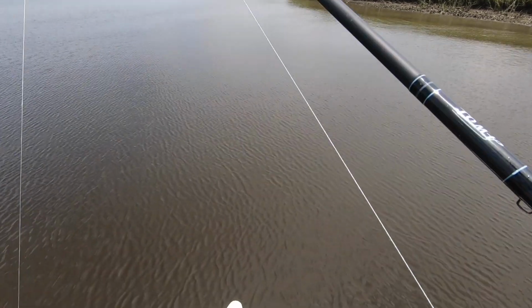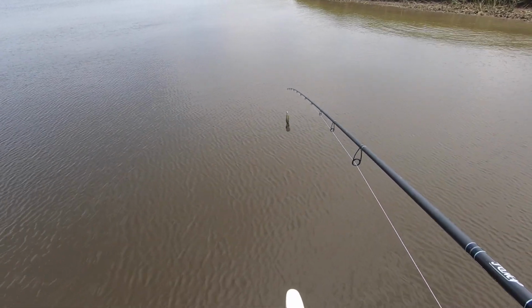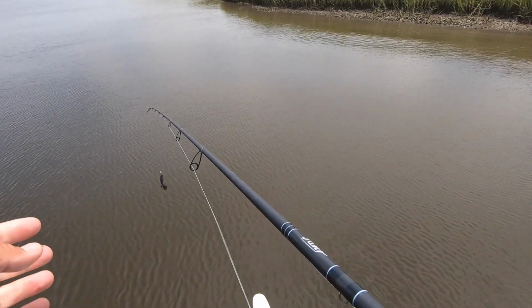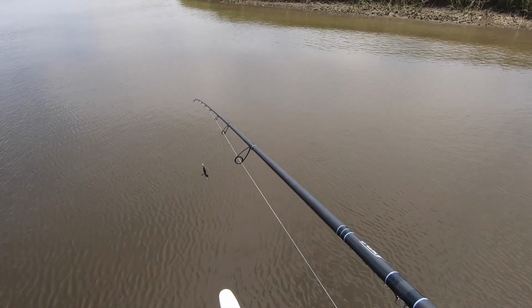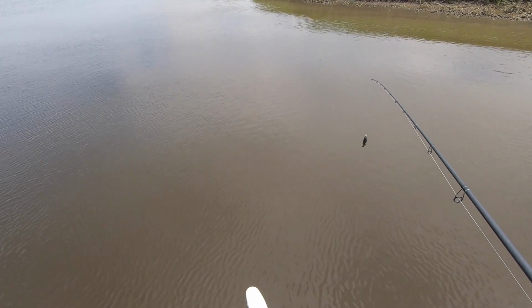All right, the second bank's a little bit deeper. Wouldn't have fished it except we just got some sun, and the fish don't seem to really want to be shallow all that much. And so having a bank like this that's got a little bit quicker access to deep water, I might be able to find some more fish sitting up a little bit shallower.